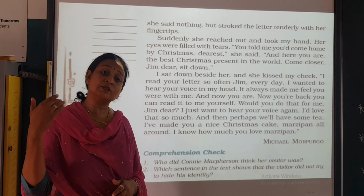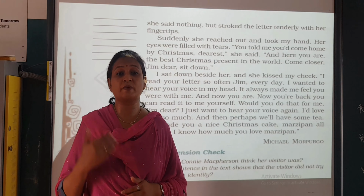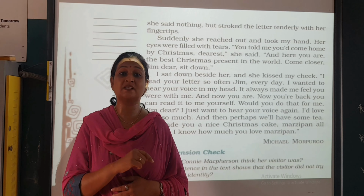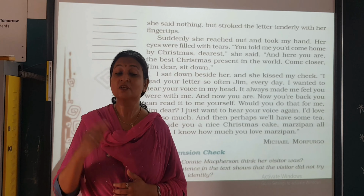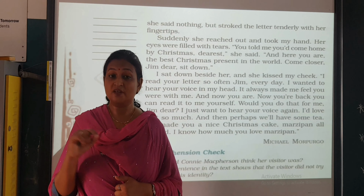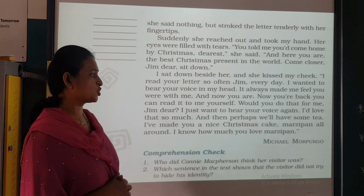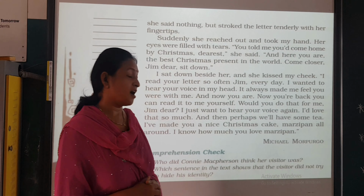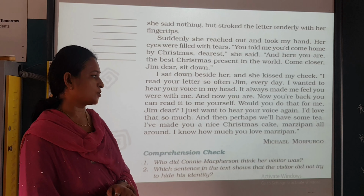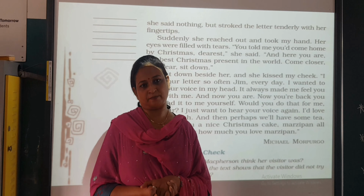So all throughout the year, in her husband's absence, she used to make this cake. And you remember he has given this cake to Hans Wolf also. While writing the letter, he has mentioned that Hans Wolf loved that cake. I know how much you love marzipan. A beautiful and interesting story written by Michael Morpurgo. I'm sure you also love this chapter.